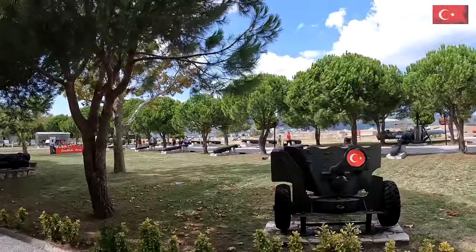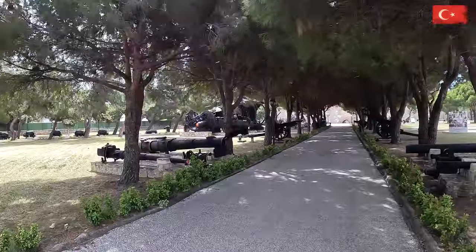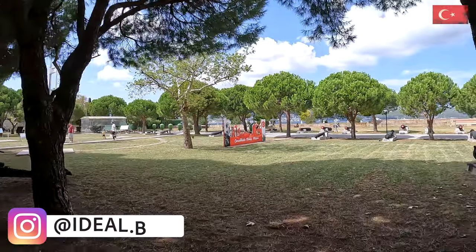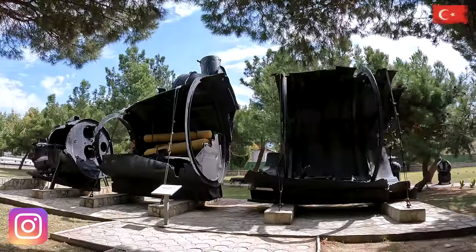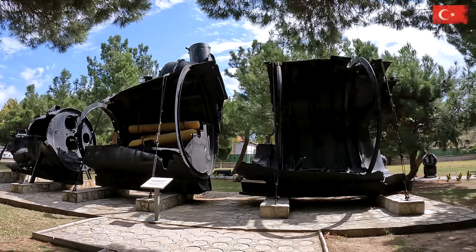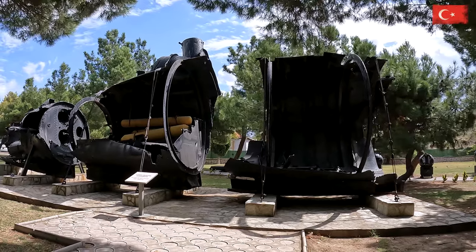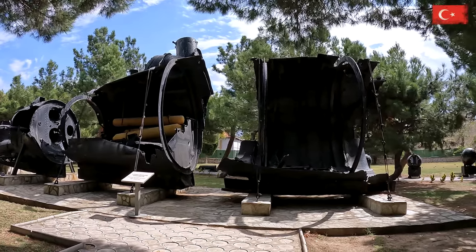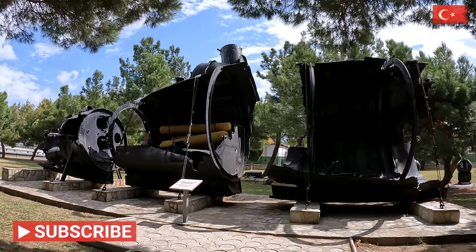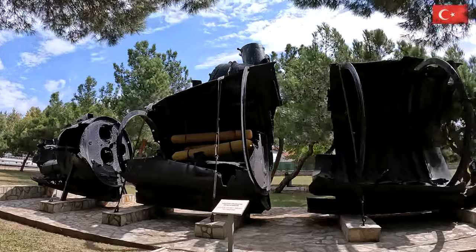As you can see, this exposition over here with the cannons, mines, and check out that one. Looks very interesting. This is Çanakkale Deniz Müzesi. What's this one? It's actually the UB-46, which was built in Germany, in Bremen, and launched in 1915. This submarine had an overall length of almost 37 meters, and her beam is 4.5 meters. Looks really impressive.